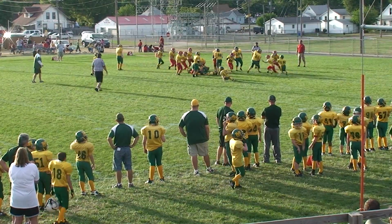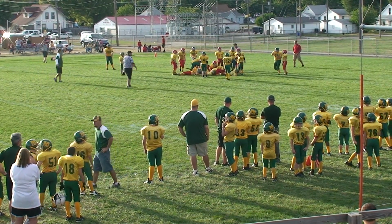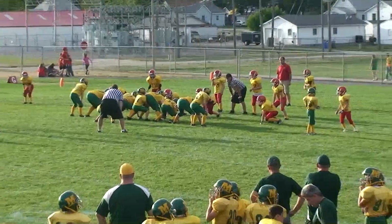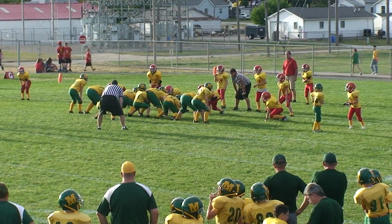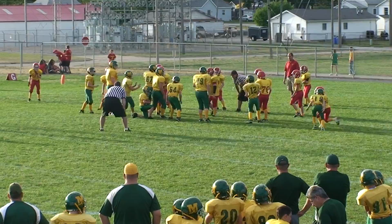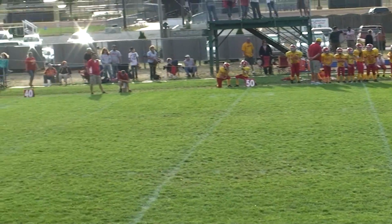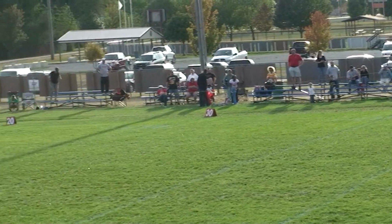Ball handed off to Pilsen. Reaches out toward the team. Takes a knee with the clock ticking at 37 seconds.